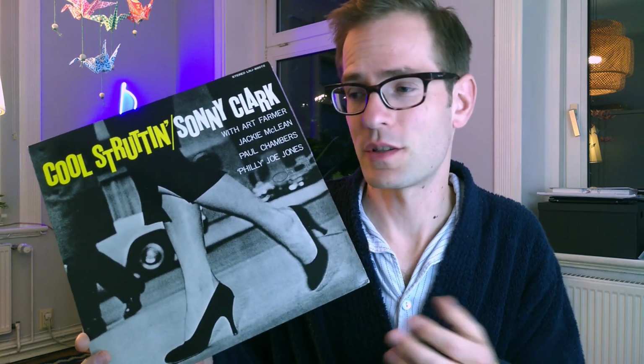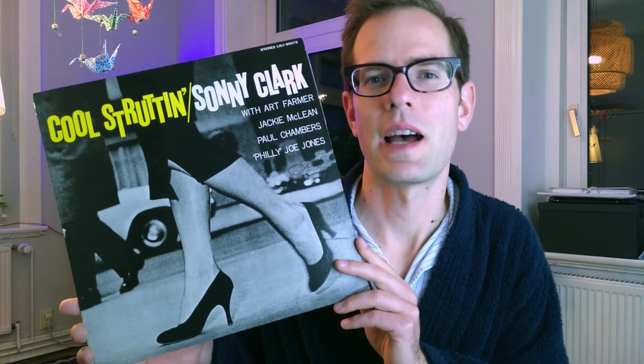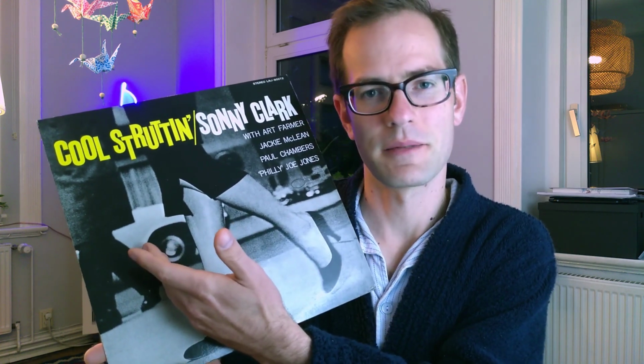In my terms, you can just take the record itself out and throw it away, and the cover, the outer sleeve, still is a piece of art. And it brings back the society that existed in New York in the 1950s, the late 1950s, when this record was made. Maybe it was the mid 1950s, frankly I don't know. In any case, you see the fashion of the past times, you see the cars, you get the feeling.